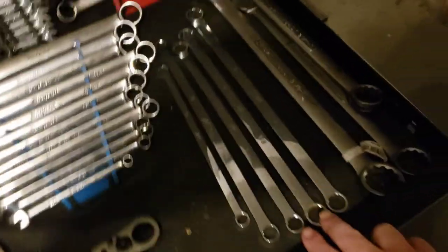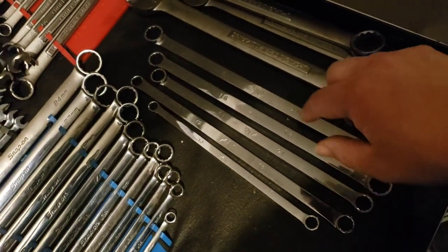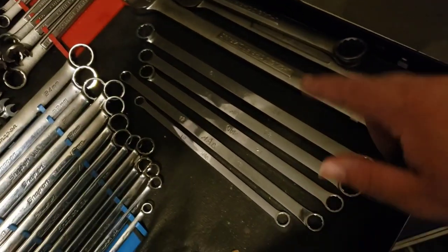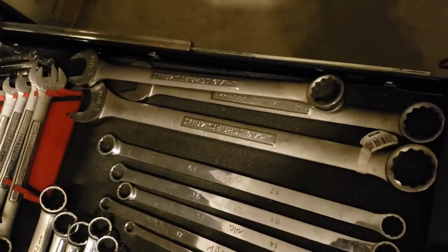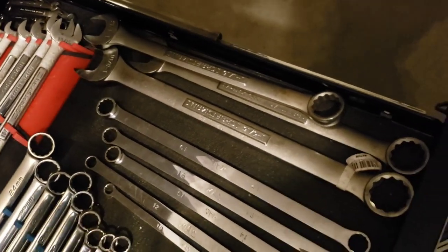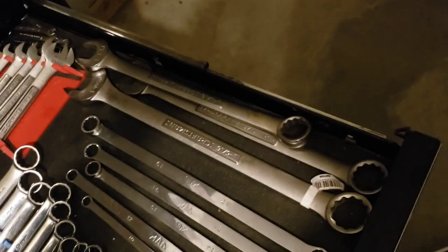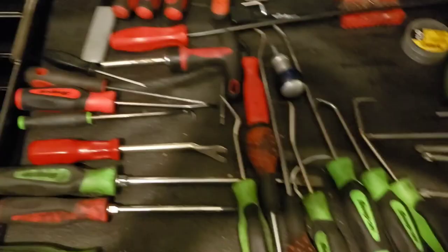These are the long double box wrenches. These ones are specifically from Mac. Snap-on makes them, and I believe one or two other companies make them. They're lifesavers. Buy a set. Giant wrenches like that, I found them at Sears when Sears was closing. I would never pay $45 for one of these wrenches. I would pay $10 for one, because you never know that one day you might need one.